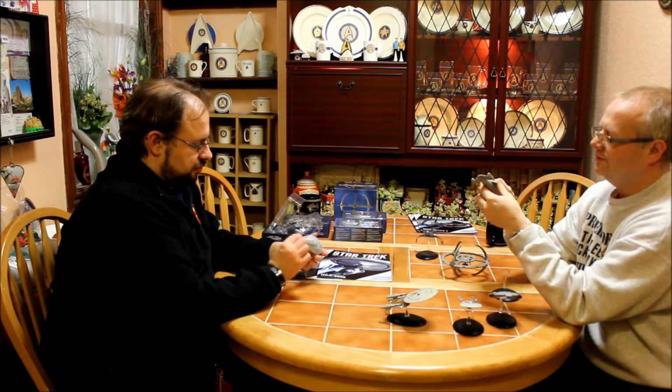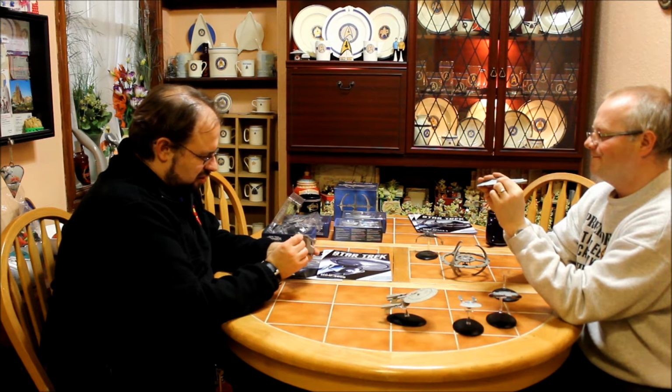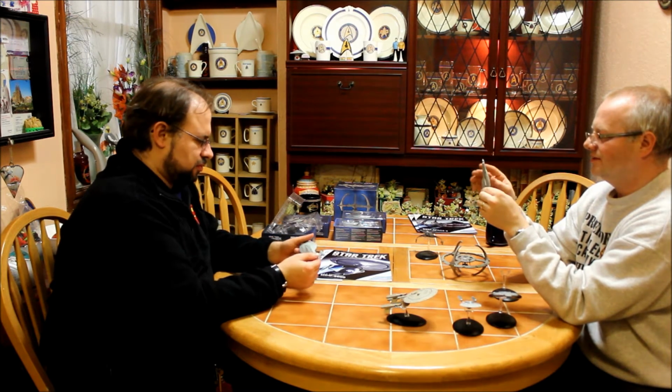And like the Bird of Prey, you've got the hole, you can't move. The joint lines on the back of the nacelles, I thought was particularly poor. Because you can see the joints for the nacelles, you can see where it joins onto the body.